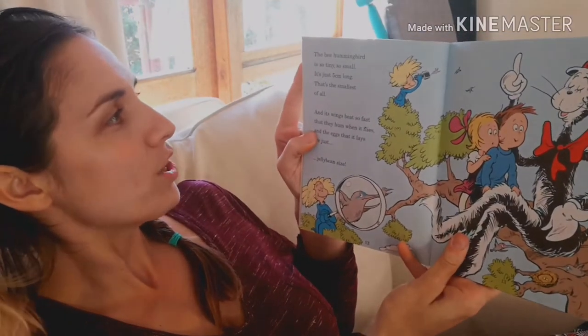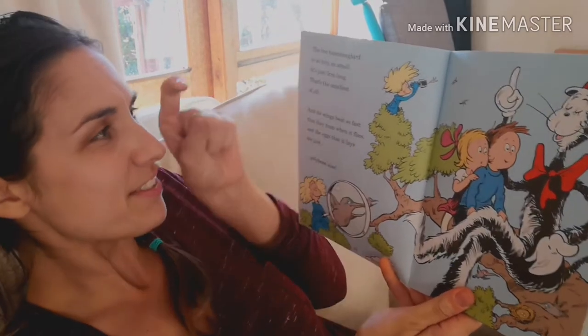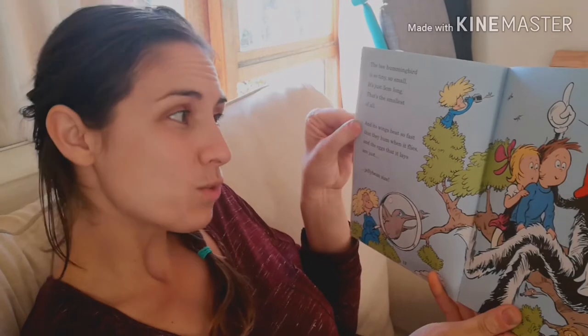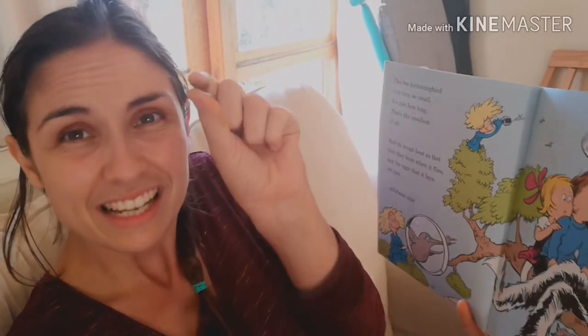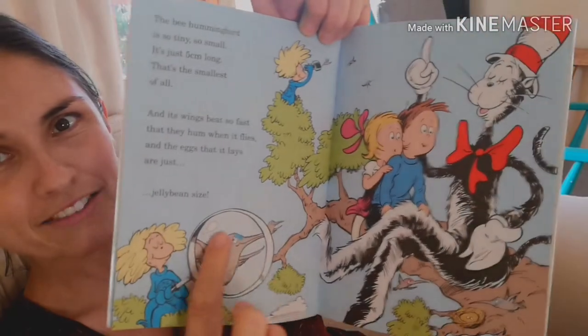The bee hummingbird is so tiny, so small. It's just 5 centimeters long. That's the smallest of all. And its wings beat so fast that they hum when it flies. And the eggs that it lays are just jelly bean size. Look, they have to look through a magnifying glass.